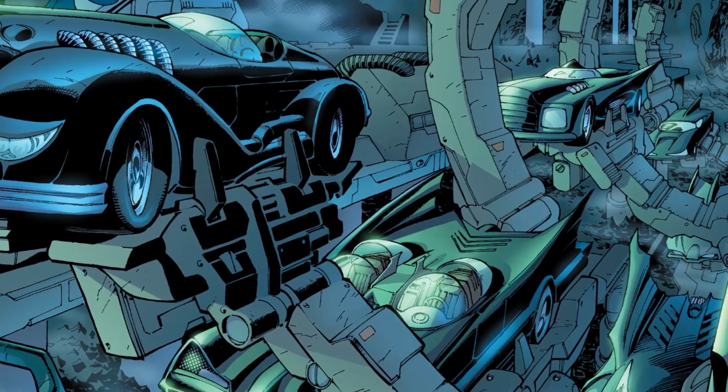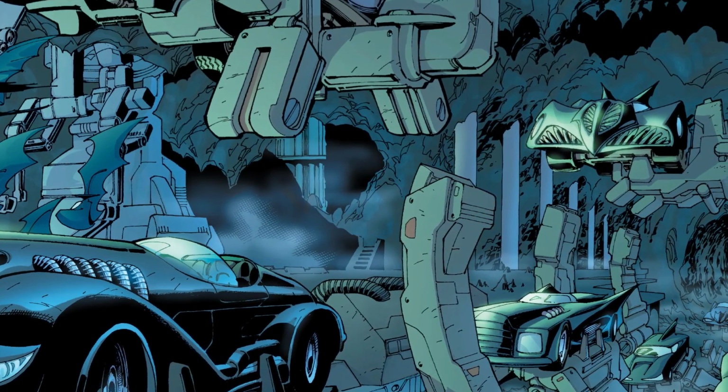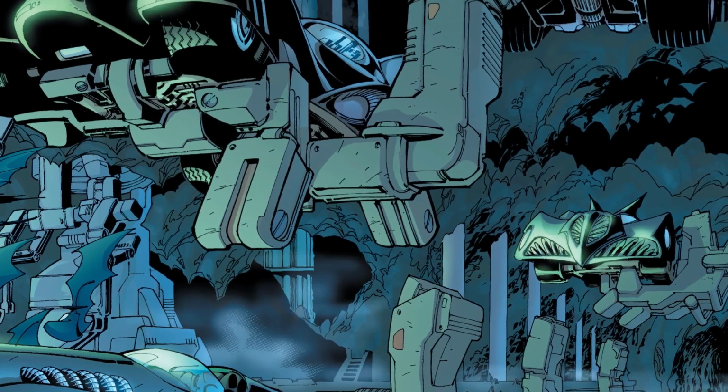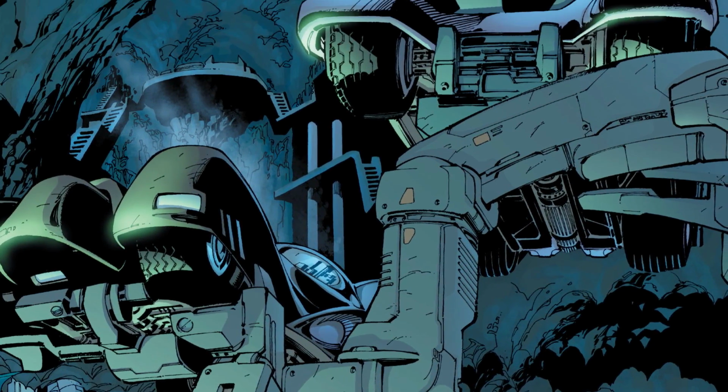Most of these Batmobiles would actually be destroyed during the Cataclysm storyline though. Then, even later on, we would see that all of the Batmobiles in the TV shows, the movies, the comics, the games, every Batmobile you could imagine is actually in the comics, just in the Batcave in storage. In fact, there are so many Batmobiles.